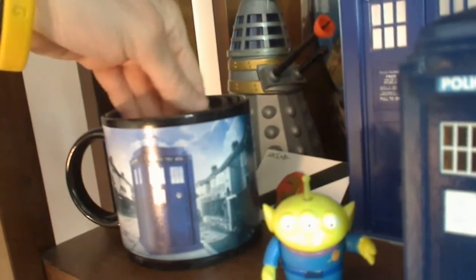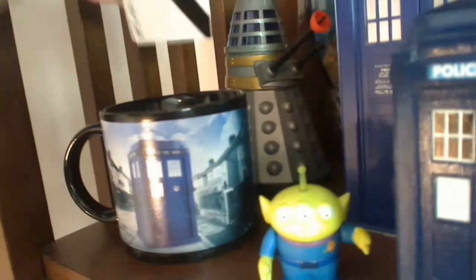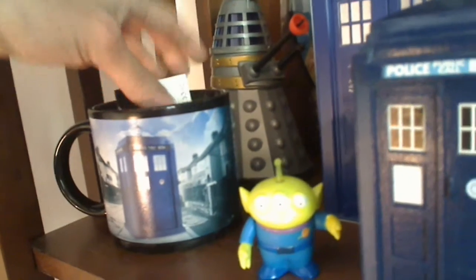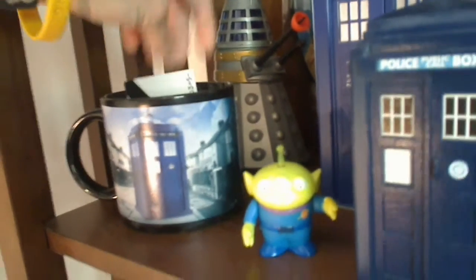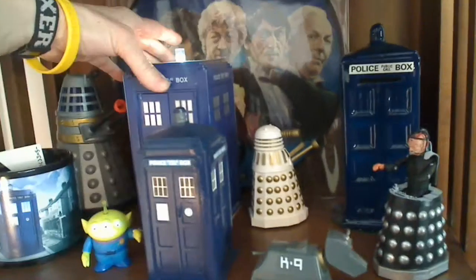In case you're wondering, the 4th Doctor is probably my favorite, just because he's the first Doctor I was exposed to. The current ones are just awesome, and they've really stepped up the show. So that's my Doctor Who tribute shelf. I'll leave the TARDIS ready to launch there.